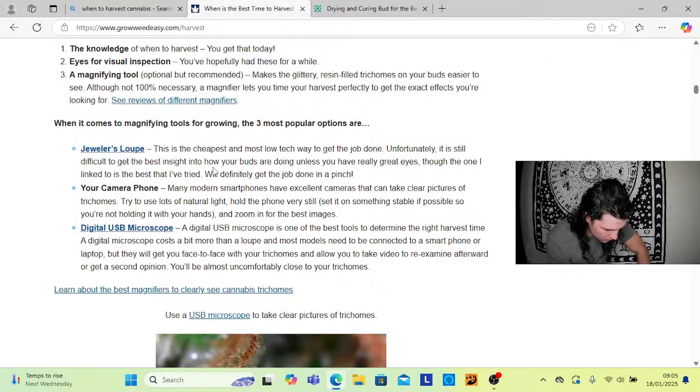VivoSun, times 30 and times 60. So those are the magnifications that I'm working with, 30 and 60, and that works super well.